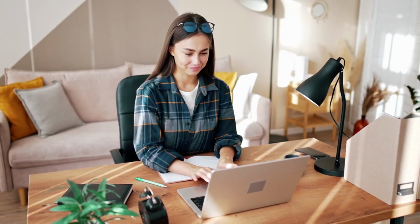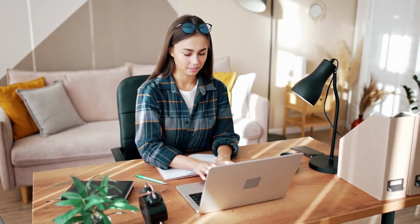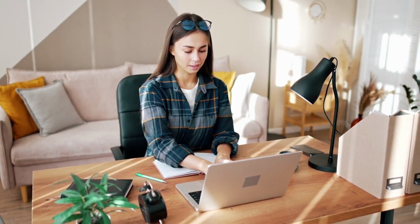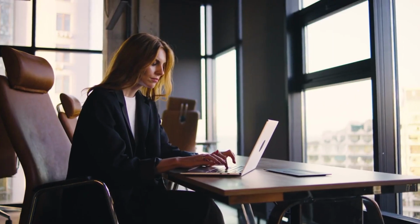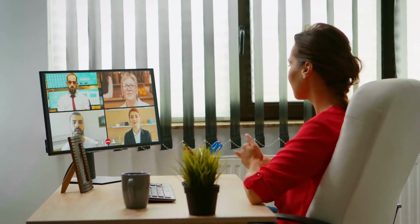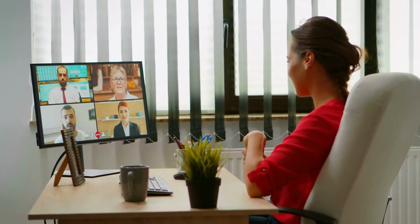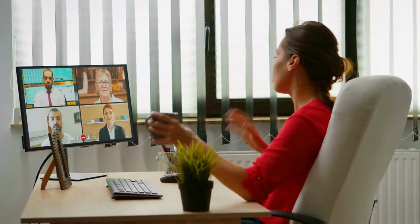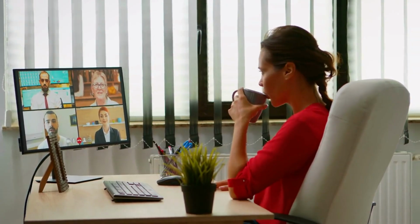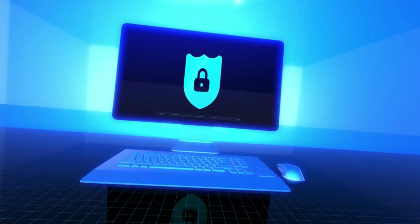Today, we're exploring one of the most important topics in our digital age: why fiber optic cables are ideal for secure remote work. Remote work has become a standard part of business life. From video conferencing and cloud computing to data transfers and real-time collaboration, employees depend on fast and stable internet connections to stay productive. But along with this convenience comes a major challenge: data security.